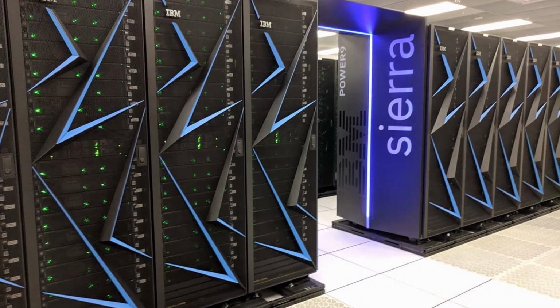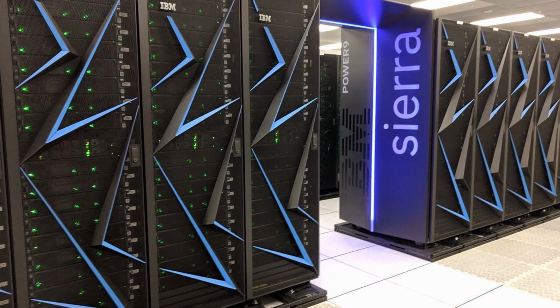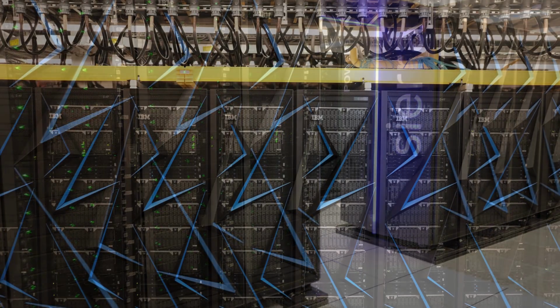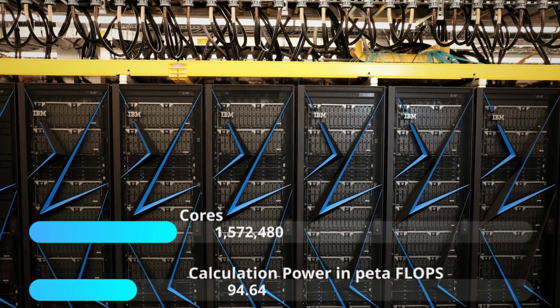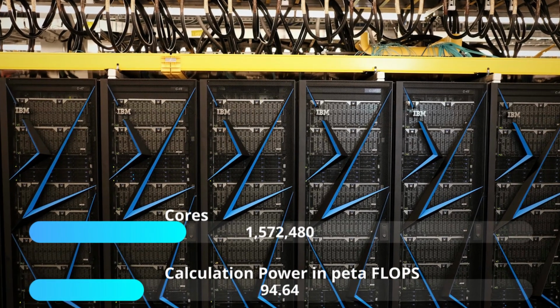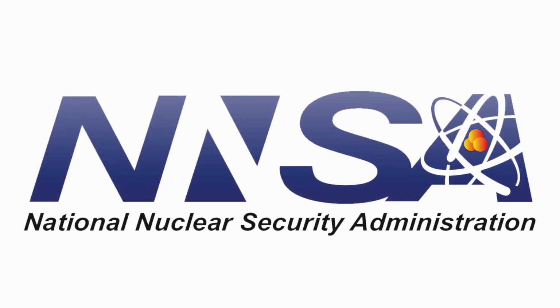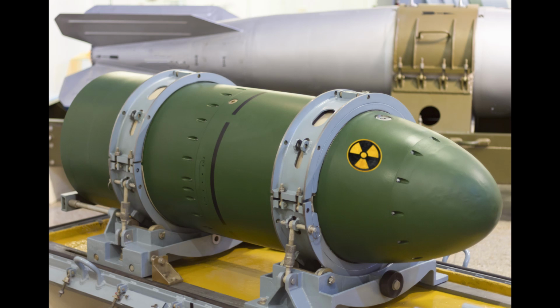At 3rd place we have the Sierra or ATS-2, which was built for the Lawrence Livermore National Laboratory. It has a calculation capacity of 94.6 petaflops, includes over 1.5 million cores, and is in service for the National Nuclear Security Administration. It is primarily used for predictive applications in nuclear stockpile stewardship, helping to assure the safety, reliability, and effectiveness of the United States nuclear weapons.